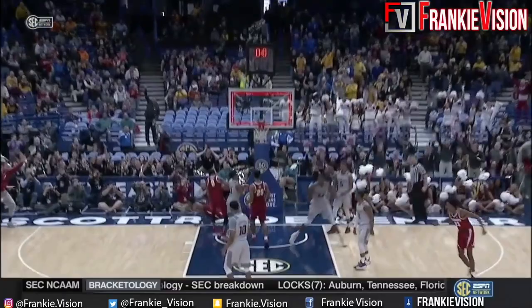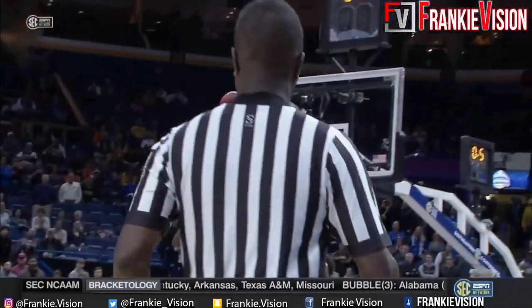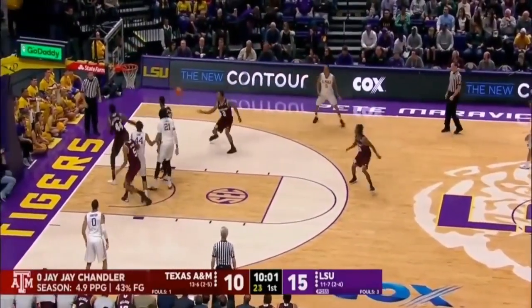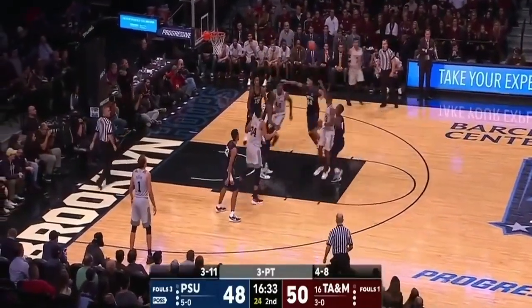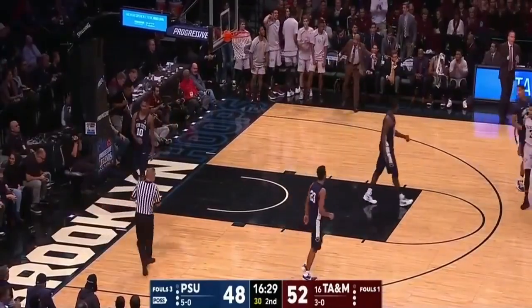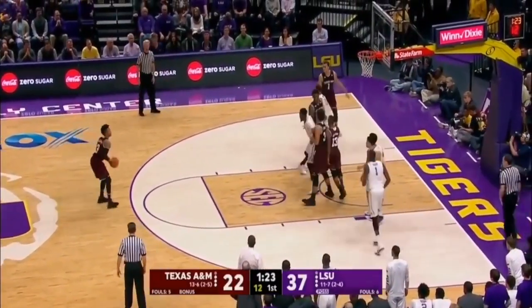With the second of their back-to-back back-end lottery picks, I have the Clippers selecting once again Robert Williams, the forward center player from Texas A&M. And it'd be kind of redundant to go over this again just because I have in 2 previous mock draft videos. If you want to hear what I said about that, I'll link those down below. But I feel like Williams would be a very nice pickup at 13 for the Clippers.